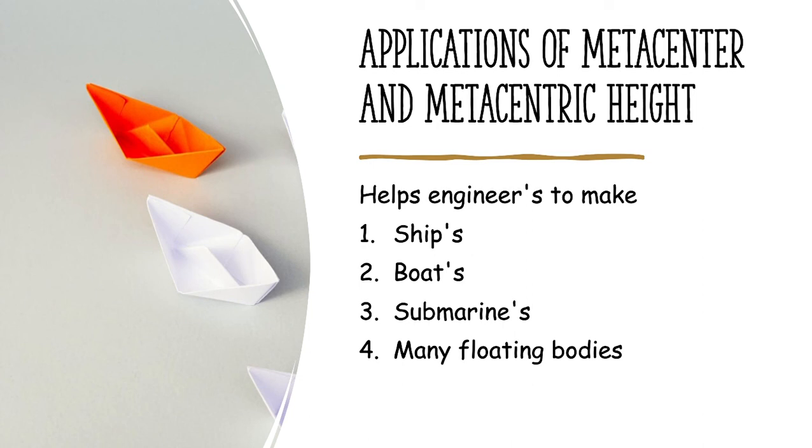So this metacenter and metacentric height concept is mainly used for floating bodies. Floating bodies are mainly designed using this topic called metacenter and metacentric height.